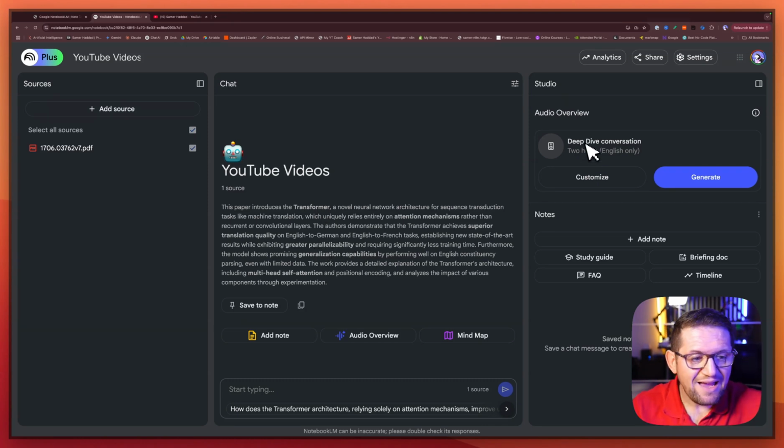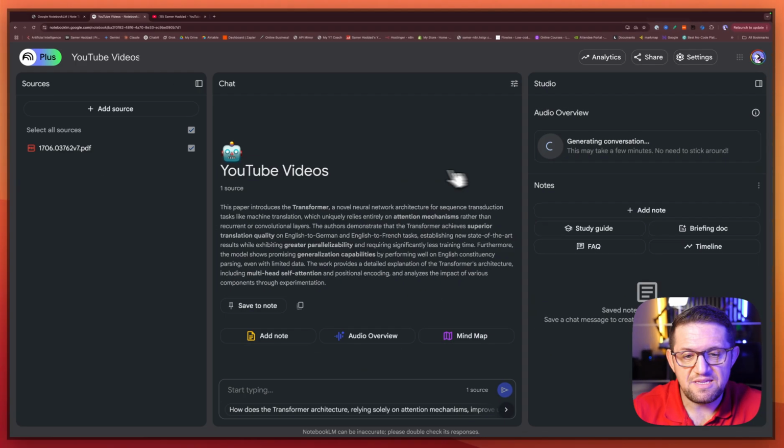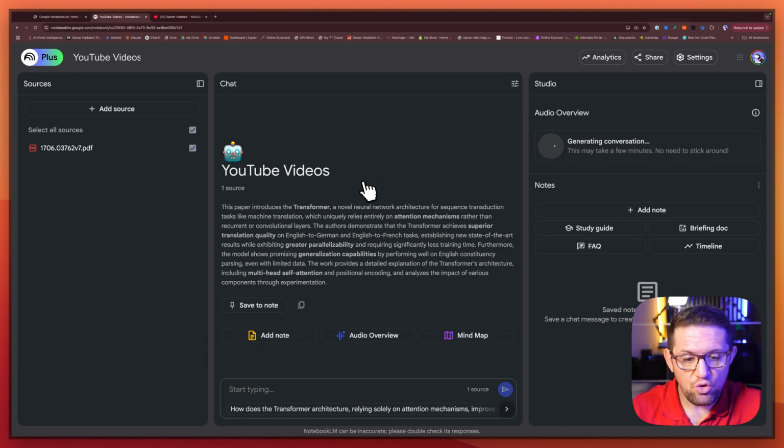And then I can add the deep dive conversation. This is where it uses everything in the paper to have a podcast-like conversation between two AI voice agents, which is super realistic, that you can listen to and understand the contents of this paper. So while I test other things, I'm going to hit generate here. So let it start working and analyzing the paper and putting together the audio file for us.